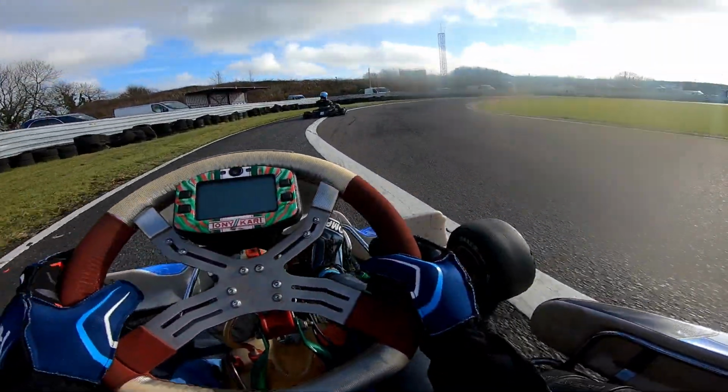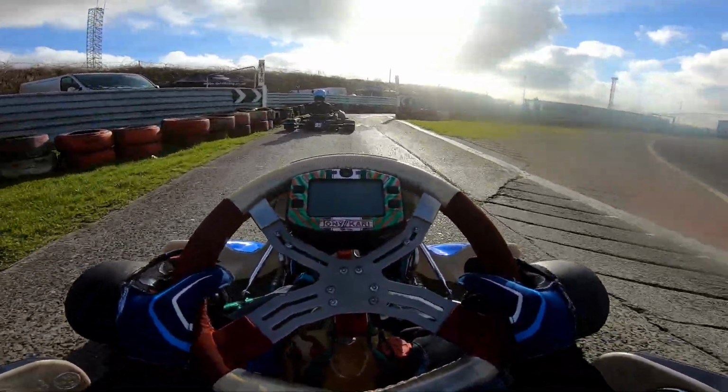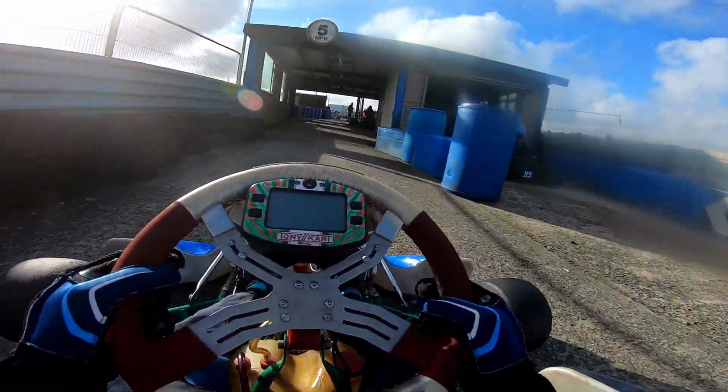But yeah, I think we'll probably change the tyre pressures just a little bit because I really struggled with warming the tyres up at the beginning. But other than that, the setup was absolutely perfect. So now we move on to qualifying.